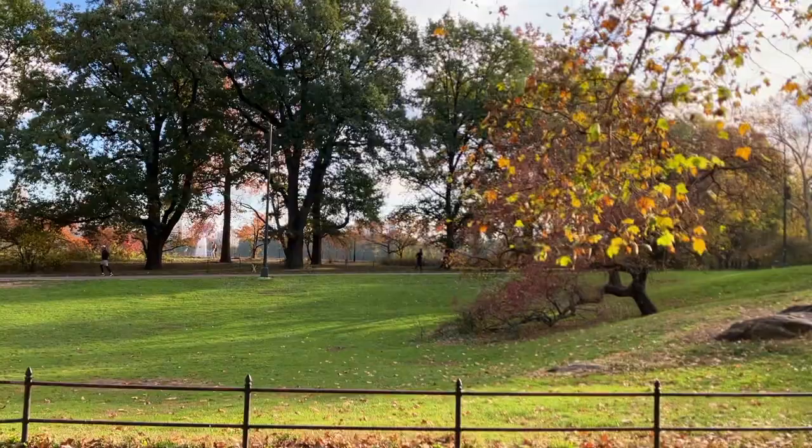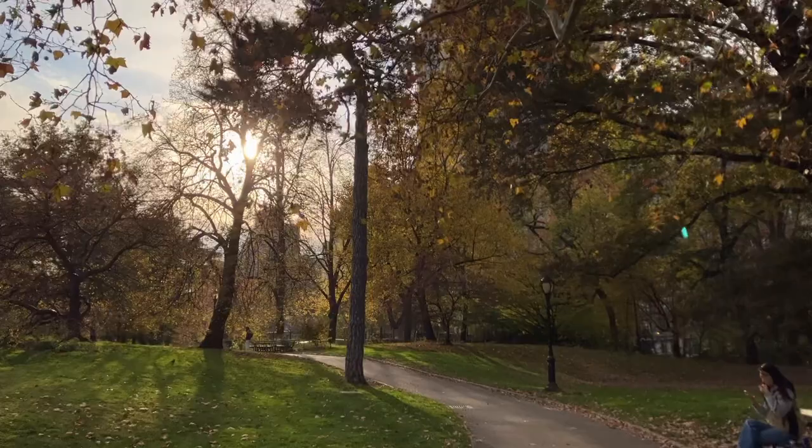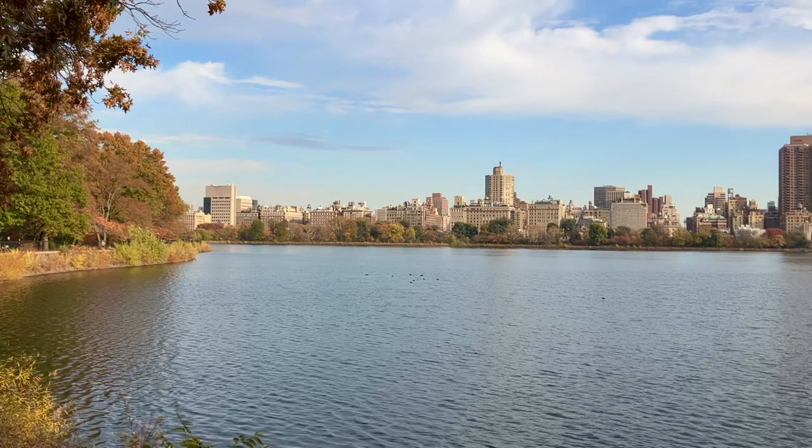Track again. I've not gotten to come out in a good week, so I think I missed a lot of it. It's still very nice out. Yeah, I think this is definitely as good as we're gonna see the color this year.